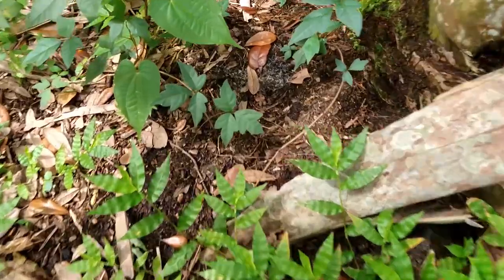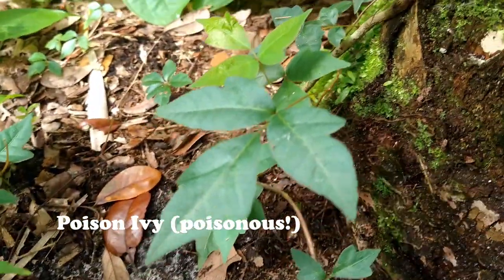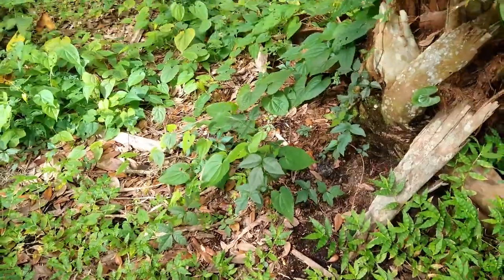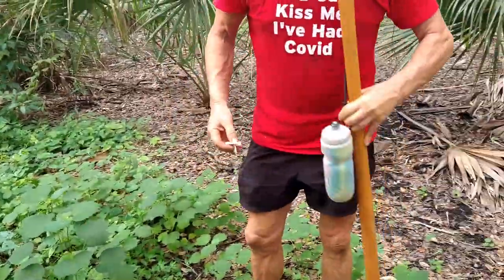Leaflets are three. The middle leaf has a longer stem than the other two. And the middle leaf is symmetrical and the other two are not. If you think you're not allergic to poison ivy, you will be. Everybody has a different resistance, and each exposure reduces your resistance, and at some point you'll get it.